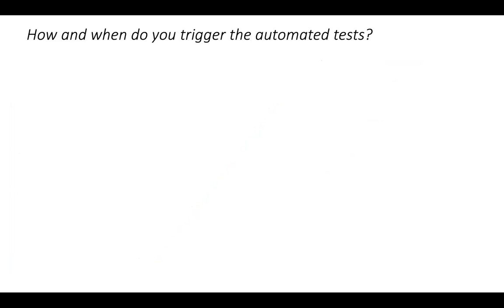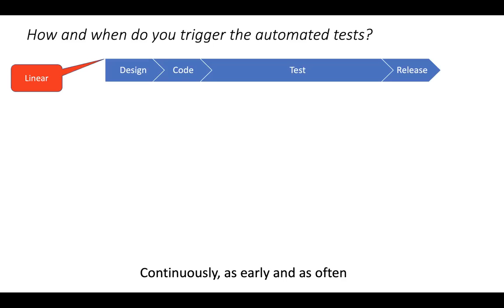So I'd like to talk about how often, when do you trigger the automated test? As often, as early as you can, as and when change happens is the best practice.